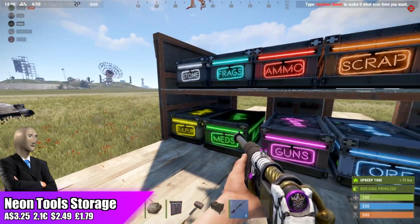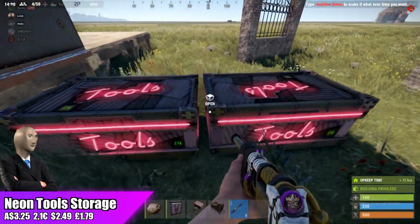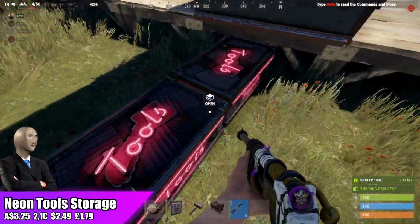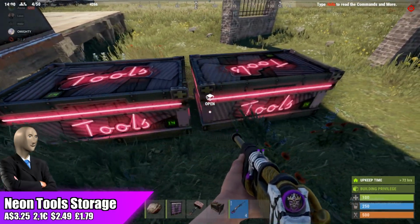Glowing deployable. This is what all of the Neon storage boxes have been valued at from the Rust item store, and they've all only gone up from there. Congratulations to Duck for making bank. Congratulations to anyone else that's listened to me and invested in these and made bank. Overall, I'm going to recommend investing in the Neon Tool storage box for this week, and now we'll move over to the cart.